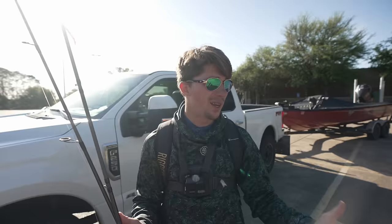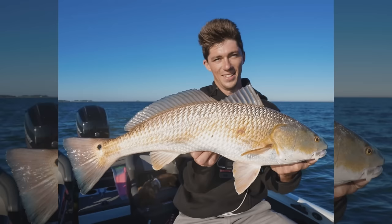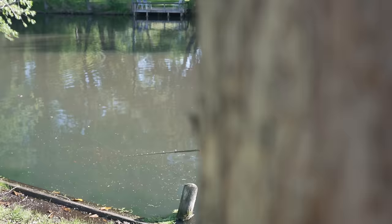Usually when I come down here, we're on the coast in Hopedale, Delacroix, I guess some people call it, chasing redfish, but this is completely out of my comfort zone. I'm an urban angler, I like doing this, but this is totally new for me, so I'm excited to explore some new fisheries today.